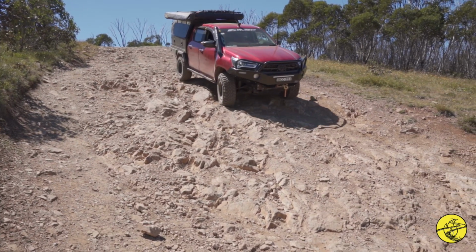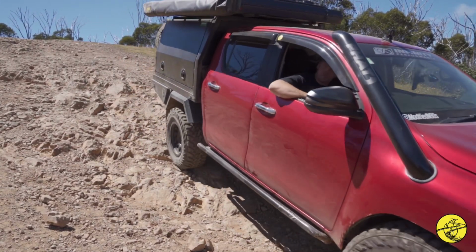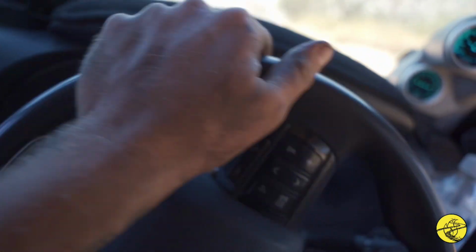The famous Blue Rag Trig Point track. Coming into here is very steep, so please be mindful. It's probably best to have some sort of good working brakes before you come to any of these trails, because some of it is extremely steep.